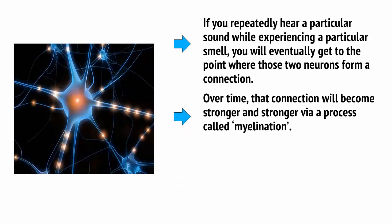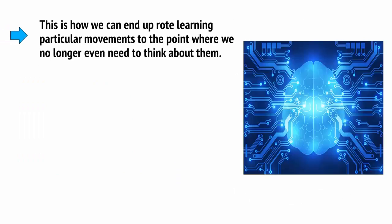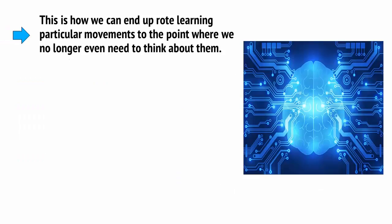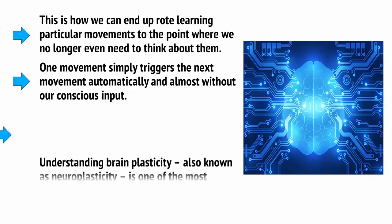Over time, that connection will become stronger and stronger via a process called myelination. Essentially, the axons and dendrites involved in the connection become better insulated, which strengthens the circuitry and makes it easier for one neuron to cause the other to fire. This is how we can end up rote learning particular movements to the point where we no longer even need to think about them. One movement simply triggers the next movement automatically and almost without our conscious input.